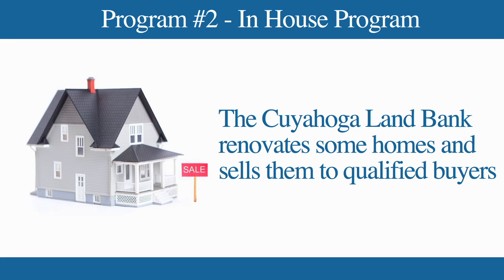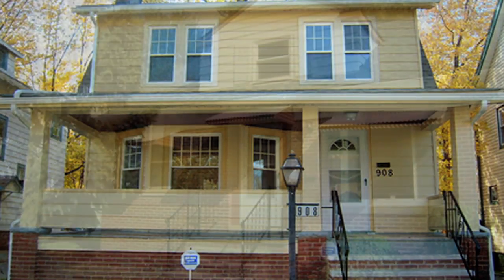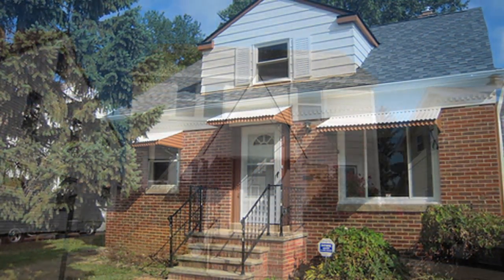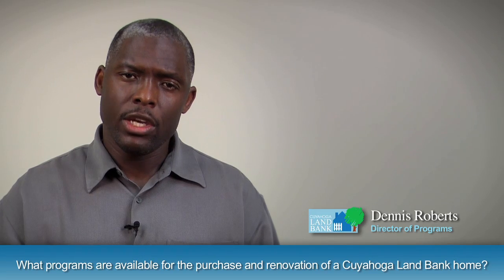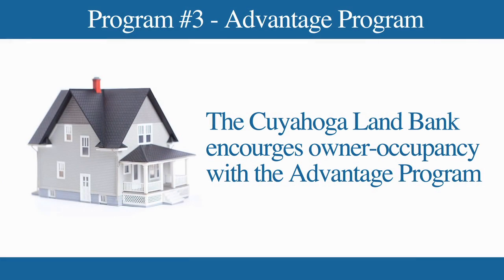Our second program is called in-house. On some occasions, the land bank, instead of conveying a property to a private rehabber, we make a determination and it makes more sense to renovate the property in-house, and then we sell the property on the private market. At the end of 2012, we realized about 38% of the properties that we sold were going to owner occupiers, and we were very happy with that particular stat.